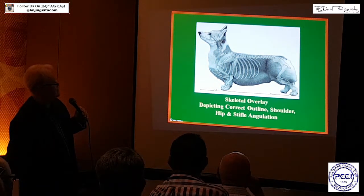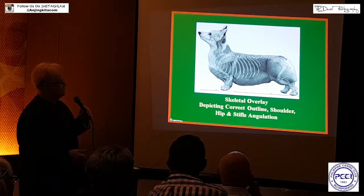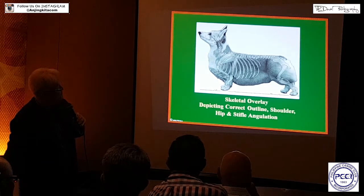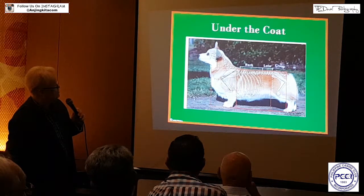All right. This is the skeleton version. We can all talk about that later. But again, as the gentleman mentioned over here, we want them to be balanced fore and aft. And we'll talk about some of that as we get into the parts of the Corgi. Just more skeleton parts of the dog.